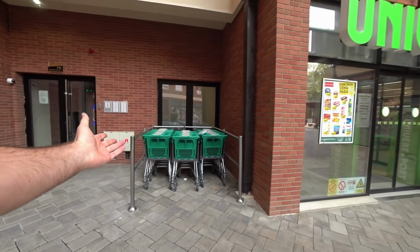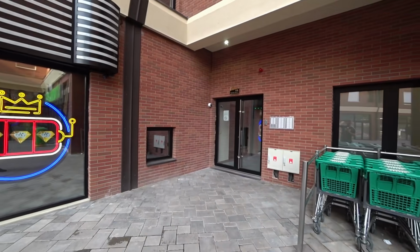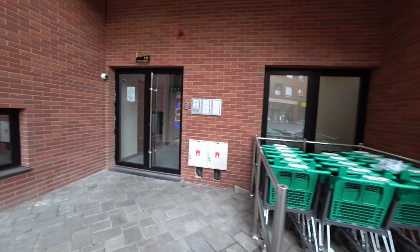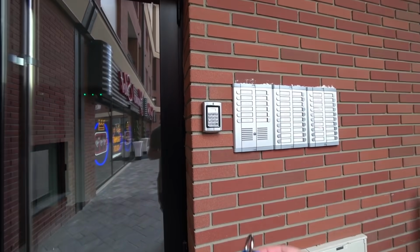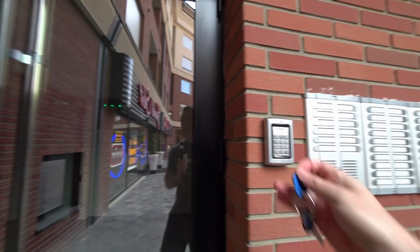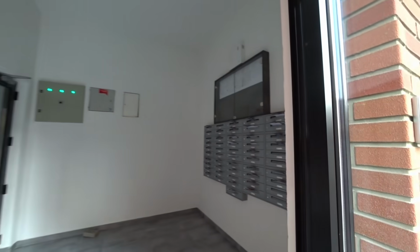If we ever need anything heavy to be brought upstairs, there are shopping carts, and you can just take it upstairs as long as you return it. It should be fine. The building is secure with a key fob, and there's surveillance all over because there's the casino.